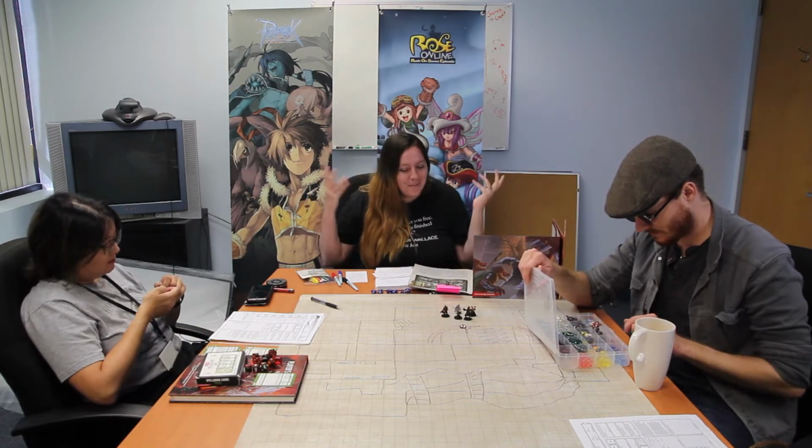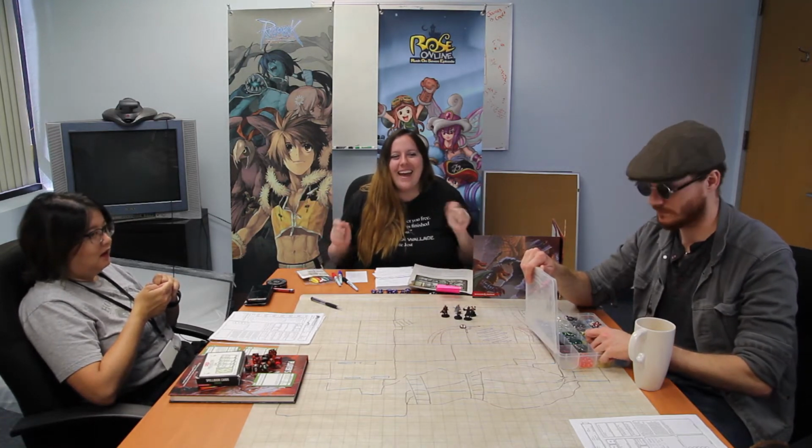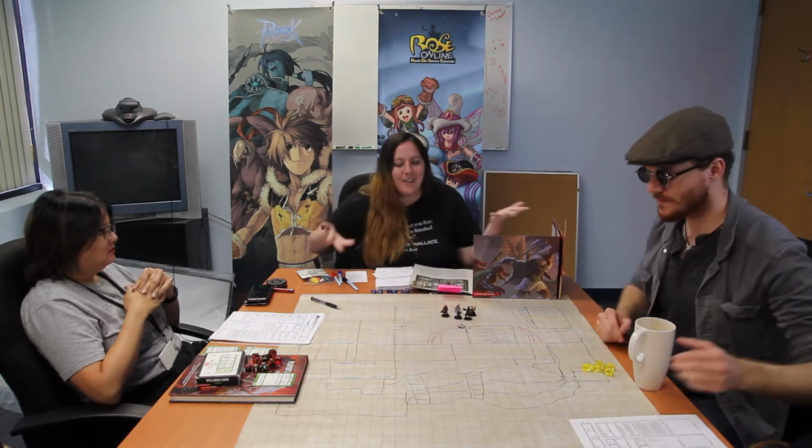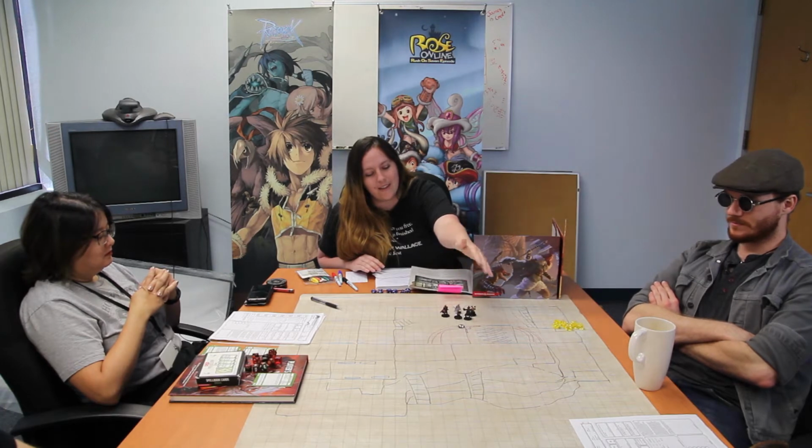Our party has actually made their way into the Red Brand hideout. Yay! I was really excited for that to happen. I kind of tried to keep leading everyone in that direction, and then that kept not happening because we were distracted by many things. But we're in the first room. They're in the very first room.